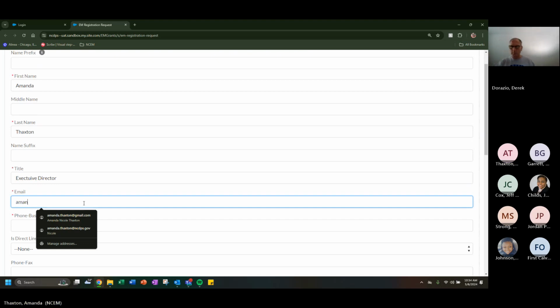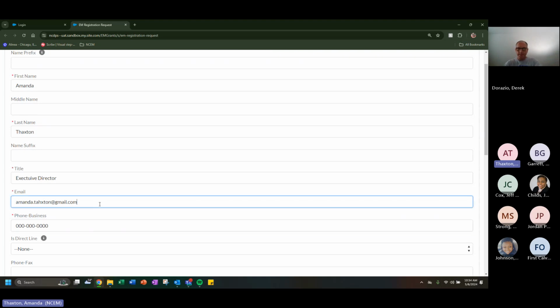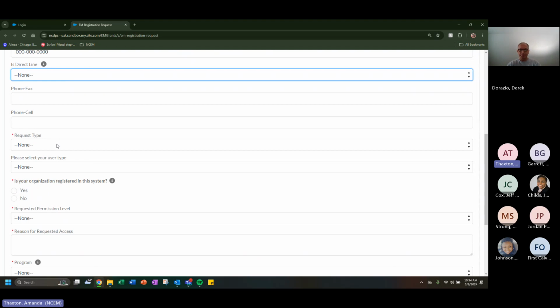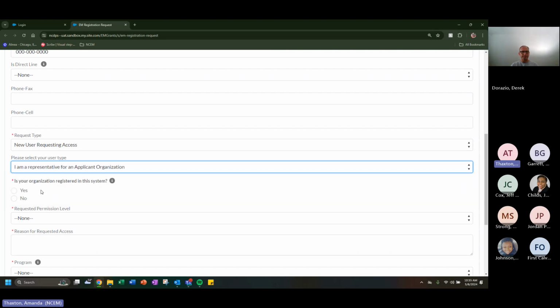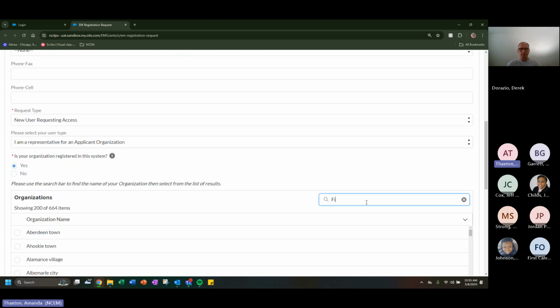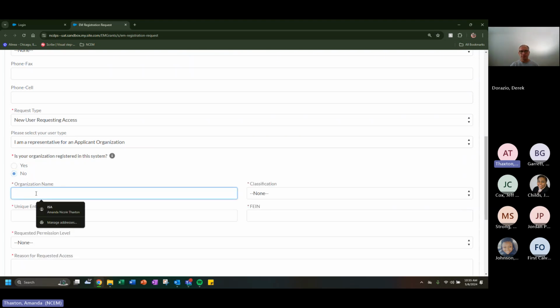And for phone number, what we really want is whatever phone number you're going to answer. You can choose to answer these questions or not. It's your call, but we really just need to know what phone number you answer most often. And then if you are a new user, you click this new user requesting access, and you need to say, I'm a representative of an applicant organization. If you know that somebody else in your program has actually registered, you can search it here. And then just hit enter and it might pop up. If not, you can just go down here to where it says organization name.